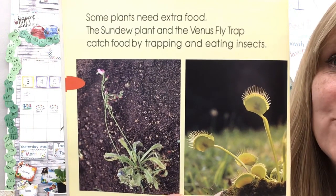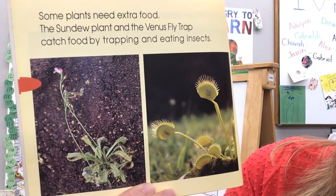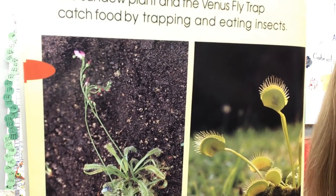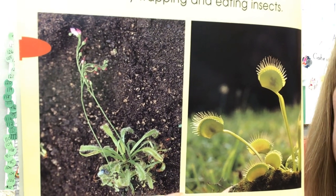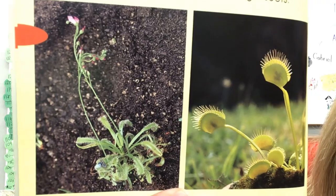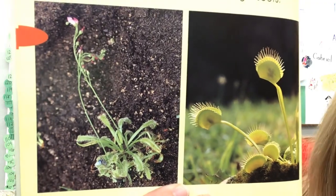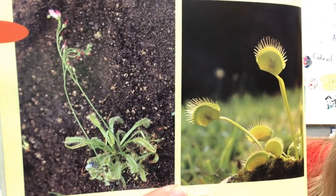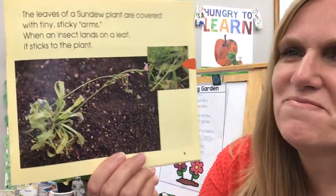Some plants need extra food. The sundew plant and the Venus flytrap catch food by trapping and eating insects. If you look down, oh, well look, they're kind of translucent, aren't they? That Venus flytrap on the right, if you look carefully, it has some black in it. I think that might be an insect stuck in there. And can you see an insect on the other plant, that sundew plant? I think I see one down there. It's interesting that some plants eat insects, isn't it?